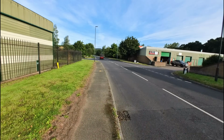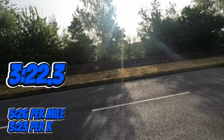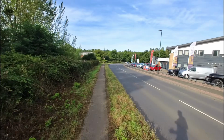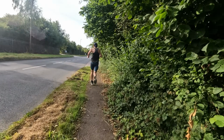7:17 for that last one, 5:52 per mile. So a touch quick, but felt good. Now, let's see what we have left for the 6x K. First one. Right, first two done, both of them 3:23, which I think is 5:27 per mile, which is way faster than I thought, but it feels good.